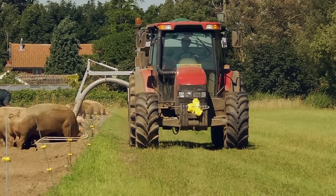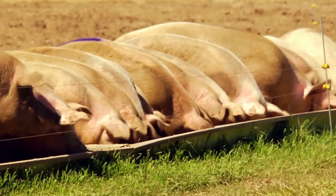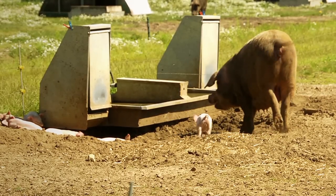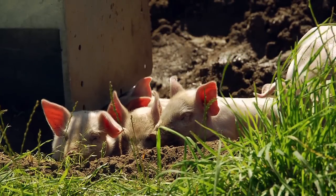This project's been very good for us. It's shown us where we can save an awful lot of cost in our system. It's reduced our carbon output. We can produce a really high welfare British pork product for a discerning consumer, and I think the way going forward will be to reduce cost, more output, higher welfare.